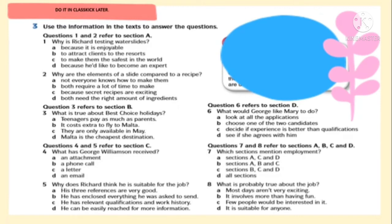You can always look back at all the texts in order to answer questions 7 and 8 because it's stated from text A, B, C and D. The instruction is: use the information in the text to answer the questions. Questions 1 and 2 refer to section A. Question 1, why is Richard testing water slides? Number 2, why are the elements of a slide compared to a recipe?